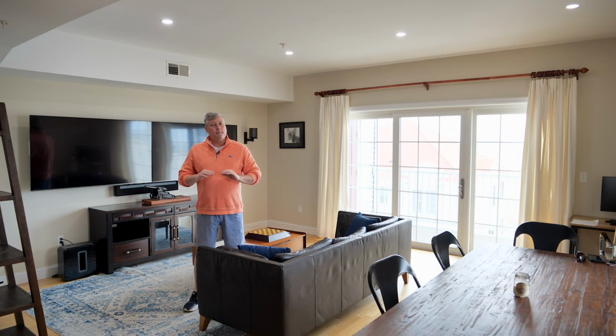If you'd like to see this amazing penthouse unit with ocean views and vibrant Salisbury Beach, give me a call, shoot me a text, and I'll get you in right away.